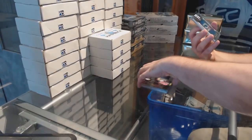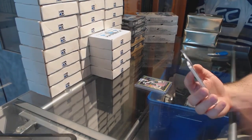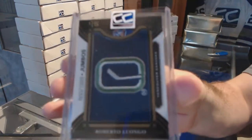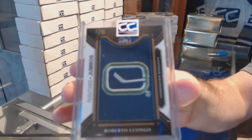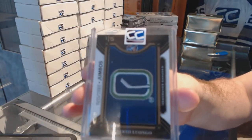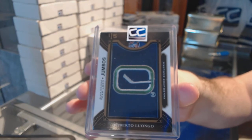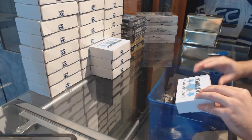And we've got a team logo jumbos gold, numbered 1 of 5, Roberto Luongo. There you go, sir. JS plate is good. All right, number two goes to King Lou.